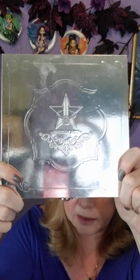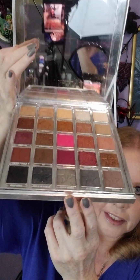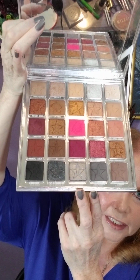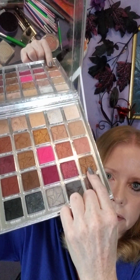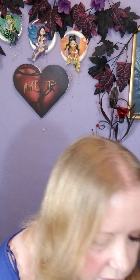Okay, I'm using Jeffree Star Wedding Palette today. I think it's heavy. Here's the inside. And I'm going to start with I Love You for the eyelid. Okay, let's see here.